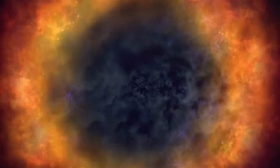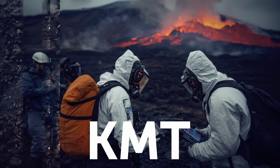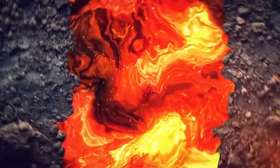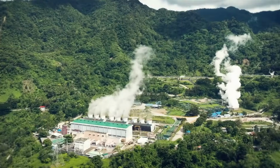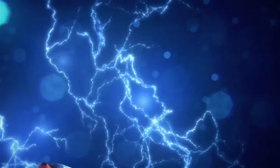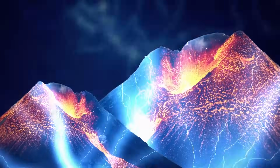The project named Krafla Magma Testbed, or KMT for short, is hoping to advance the understanding of how magma behaves underground. The main advantage of this drilling research is predicting the risk of eruptions, but it can also help to push geothermal energy forward. I mean, can you imagine having electricity that is run by the limitless source of volcano power?